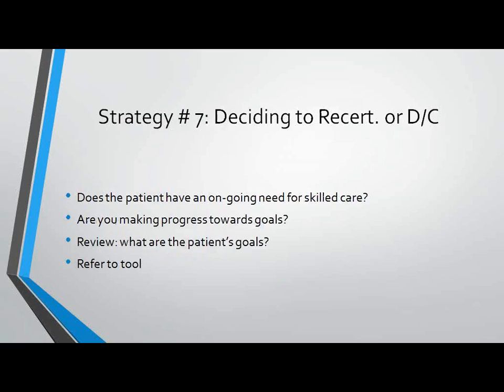So finally, I come to strategy number 7. Strategy number 7 is in regards to deciding whether or not to recert or discharge patients. The way to help decide that is you can utilize the tool that I have included as a handout. It's called Decision Tool, and when you look at that document, it has some questions. My best practice has been that at the time of recertification, the clinician needs to meet with his or her clinical manager and discuss the case and determine if it is appropriate for this patient to be recertified. That's one of the reasons why I put this together, to help people.